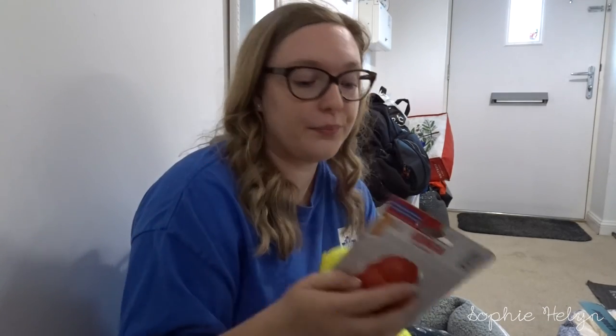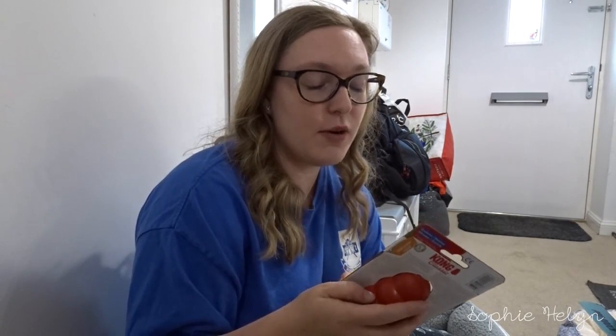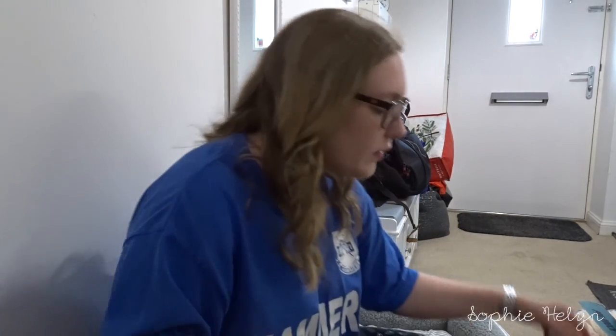We got one of these Kong classics. These were recommended by the shelter we're getting him from, so we got one of those. Got a love for squeaky tennis balls, so got some of those. I got a pod thing to put poo bags in, so it's easy, and I can just clip this onto his leash.